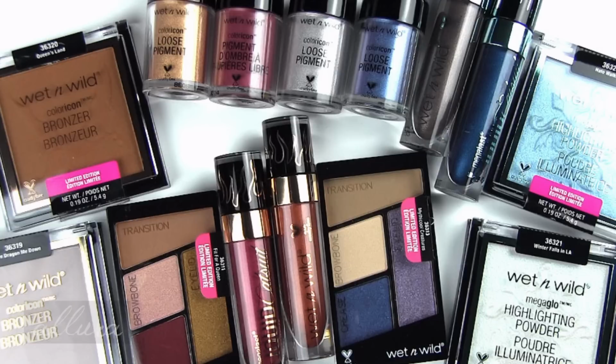So this box is available through Ulta, and it costs $39.99. It's a $61 value, so you're definitely getting your money's worth, but it doesn't include every single item that is included in the entire collection. It includes most of the things in the collection.